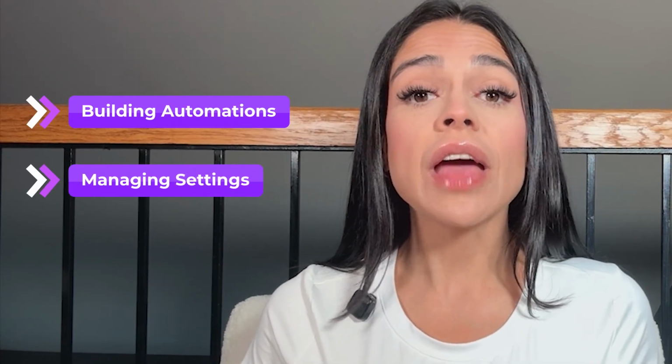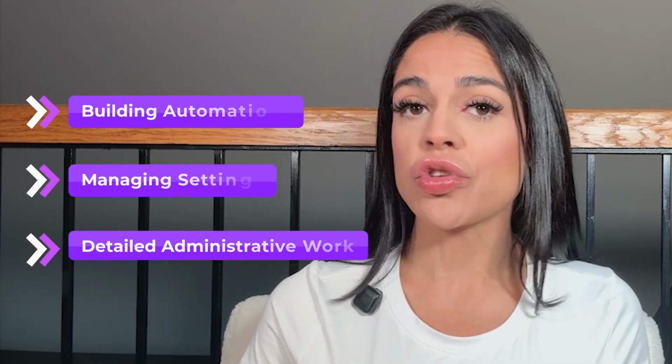Now, before we get started, I do want to mention that Quo absolutely works on desktop too. In fact, I use both. When I'm in the office, I'm typically working from my desktop because it's great for building automations, managing settings, and doing more detailed administrative work. But when I'm out in the field, traveling, meeting my clients, or simply away from my desk, the mobile app is where Quo really shines.